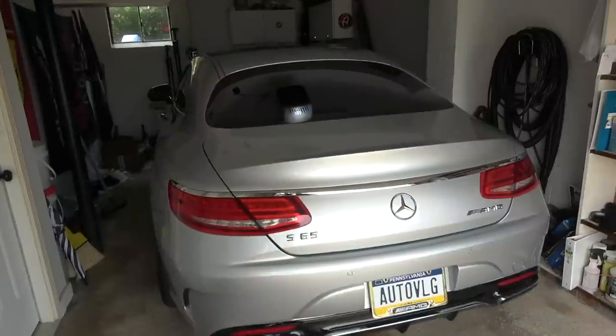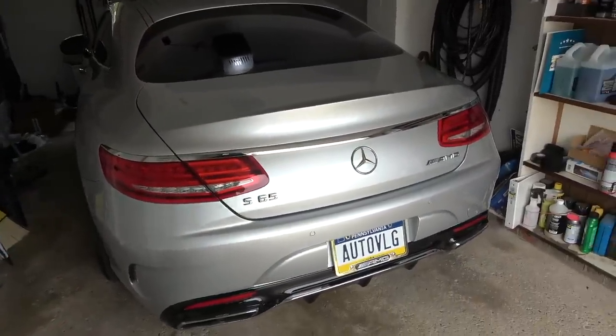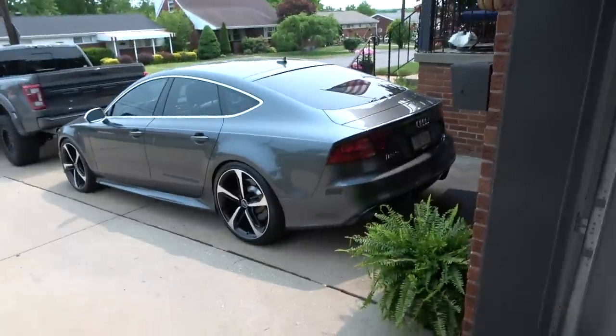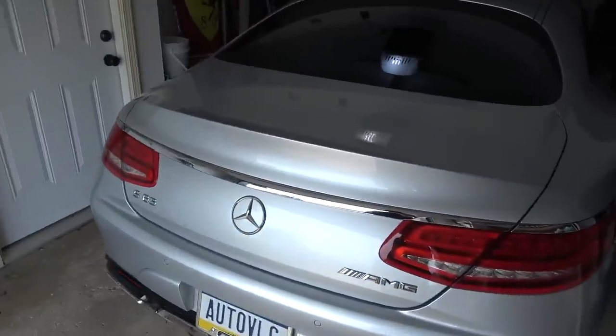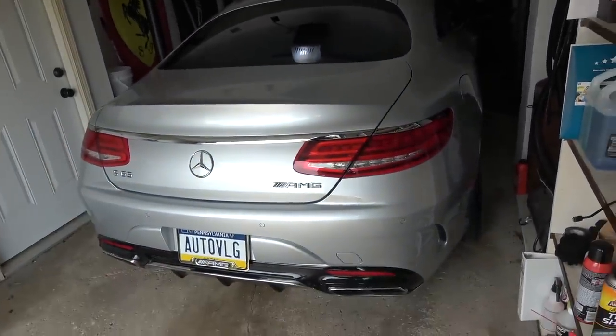You know, I think most of you guys figured that might have been in this car, but no. The good old RS7. She is the fastest car that I have. I mean, obviously the S65 is quick, but the RS7 is definitely more performance oriented than the S65. But tune is coming for this car. Got a full exhaust coming from FI.